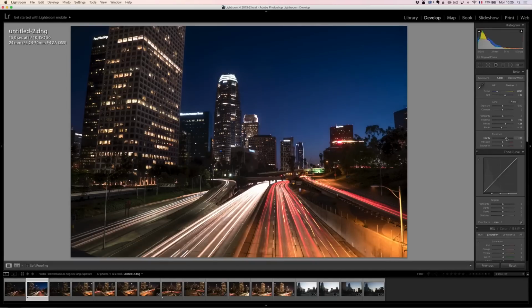Okay, and then maybe add a bit of clarity. Yeah, maybe a little bit of clarity and a little bit of vibrance. Okay, so that's something that I like.